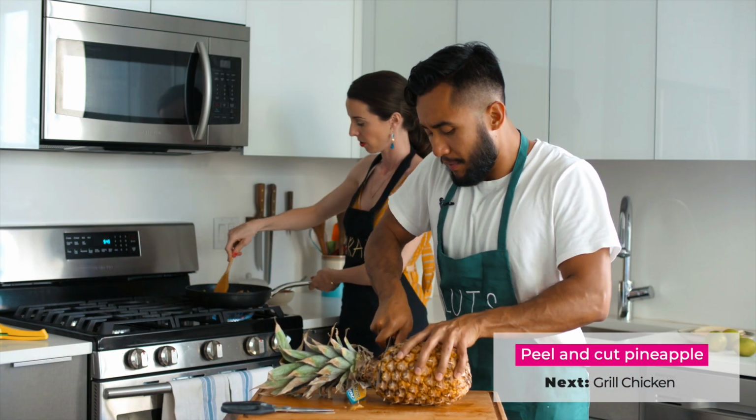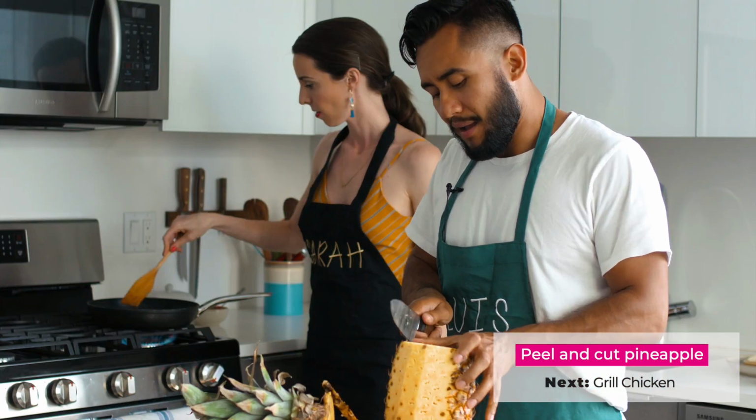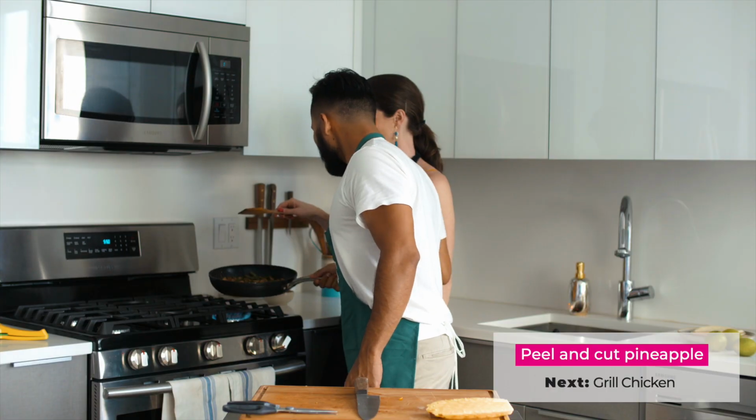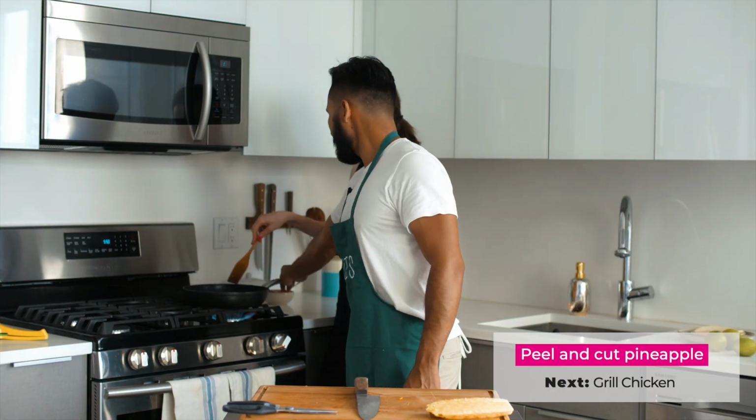And I'm going to start cutting this pineapple, just whoop, right into it. I'm just going to peel the part that I need at this very instant. Looks good. Yeah, we can turn the heat off, kind of like let it chill. All right, so out to the grill.